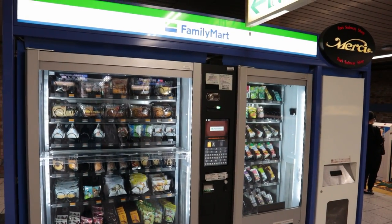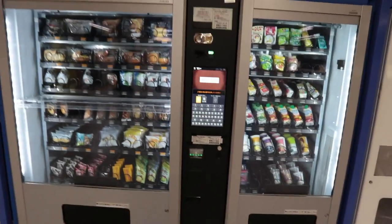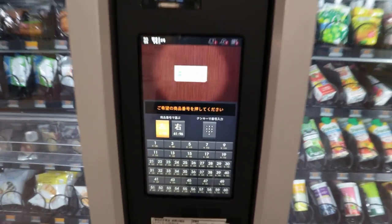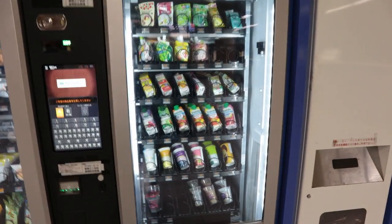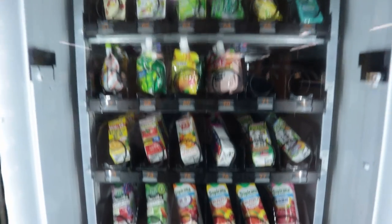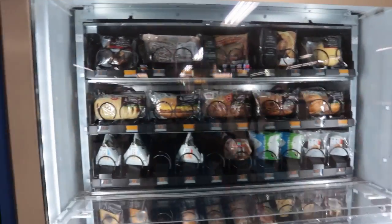This is a massive size vending machine by Family Mart. Yep, it's all one machine, right? The controller's in the center. Never seen this before. So food on the left, drinks on the right, and all the drinks are in bags. Bags or containers, not bottles or cans. Interesting. We're after the food though.